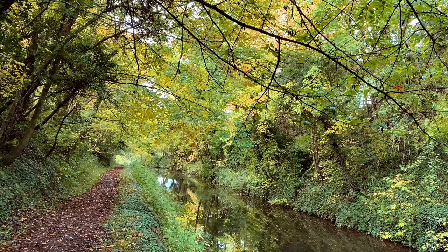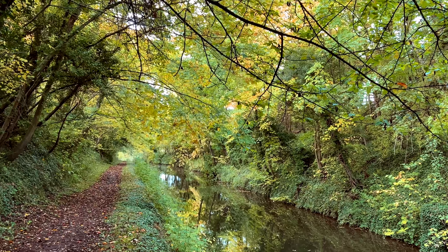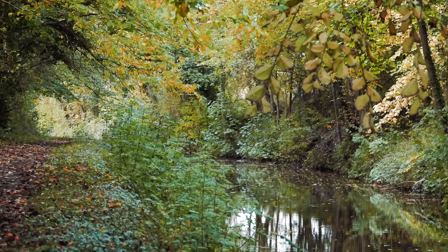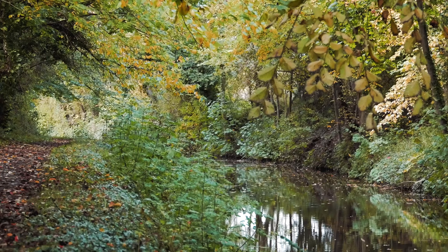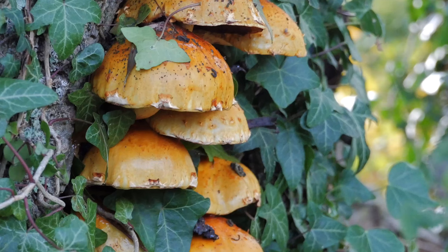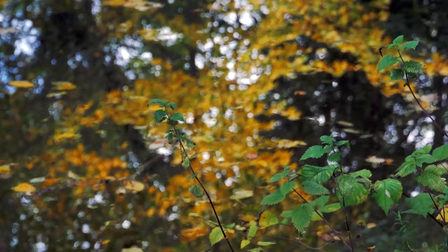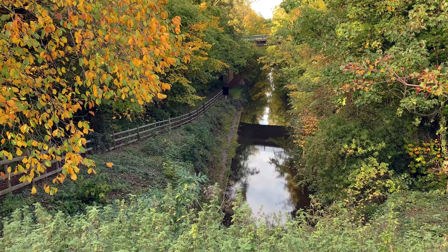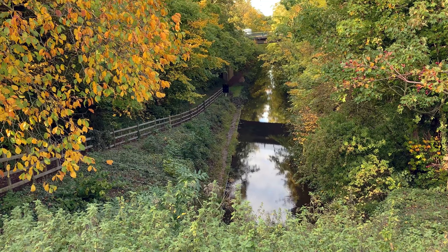The approach to Drakeholes from Gringley is an attractive and peaceful walk and shouldn't be rushed. Designated as a site of special scientific interest, be sure to keep an eye out for wildlife along the way. We filmed this section in autumn, so it perhaps takes on an even more attractive look. It's fair to say the A631 bridge carrying traffic over the canal can occasionally spoil the tranquility of this section.